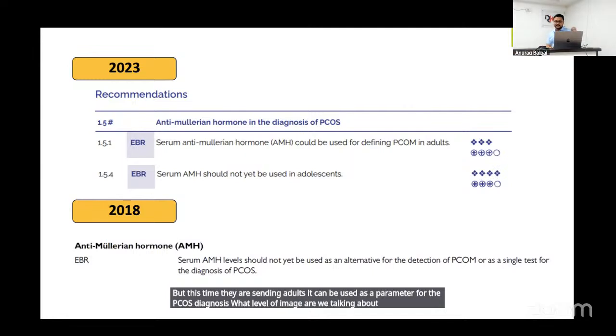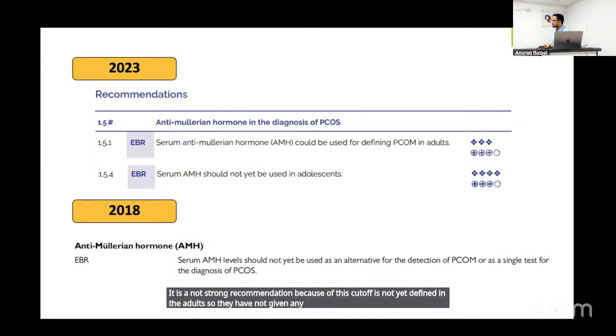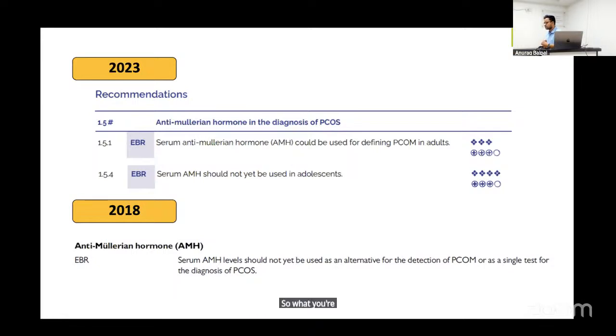Yes, sir. This is an evidence-based recommendation, but still the recommendation is not that high. It is not a strong recommendation because the cutoff is not yet defined in adults, so they had not given one. Basically, what is AMH? In this case, not a marker of ovarian reserve. It's a marker of the number of small follicles. It's the crude marker of PCO morphology. So what you're seeing on ultrasound is being reflected in your biochemical test of AMH. AMH is being produced by small growing follicles. So if your AMH is high, you've got more small growing follicles.